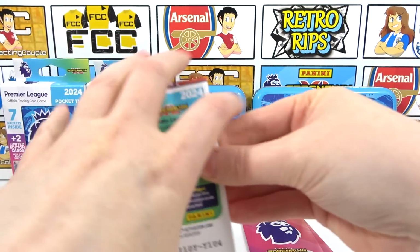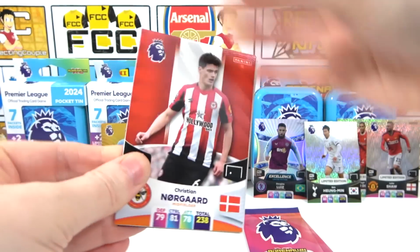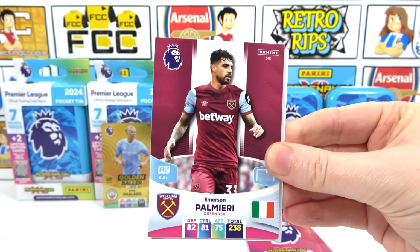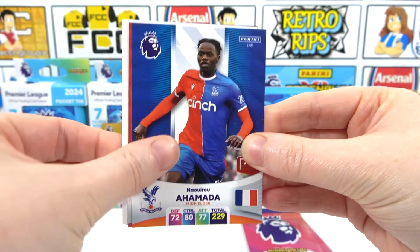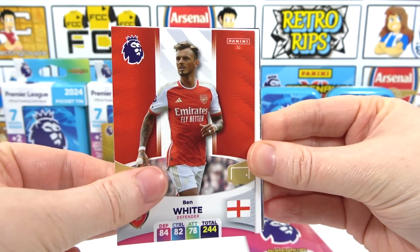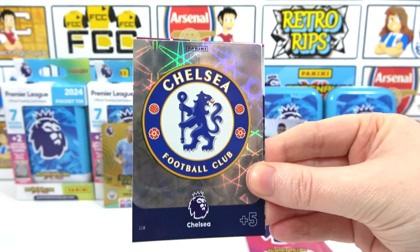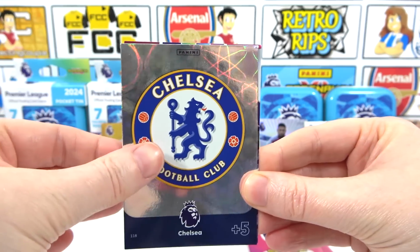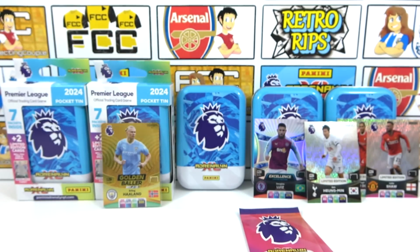An Arsenal defender again. Is it another Saliba? That's the question, isn't it? Okay. We have a Norgard, as well as a Palmieri. And then we have an Armada. And Ben White. Okay, there's the code. Let's see what the inserts are. It's a Chelsea badge, actually. I don't think we have this one yet, so that's kind of good, I guess. And then we have a Powerhouse of Azure.